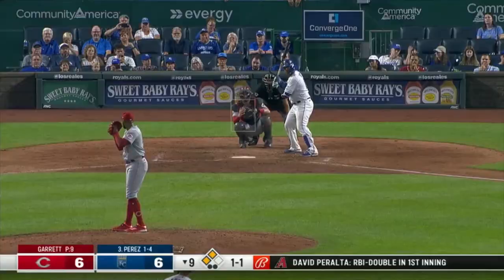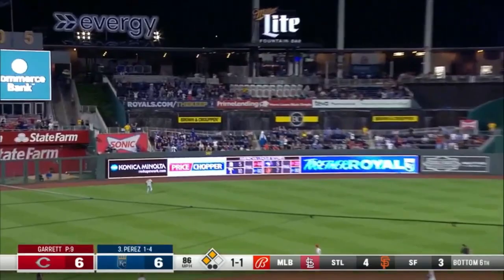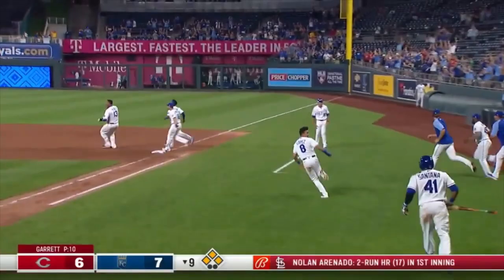Salvi hits a line drive, left field. Aquino is back. Salvador Perez walks it off with a dramatic four-run bottom of the ninth inning.